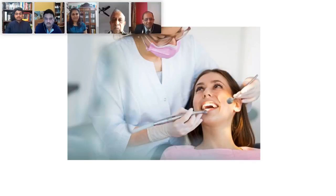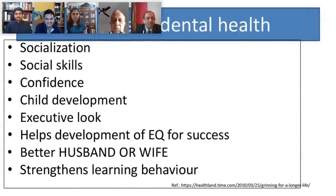Understand that the dentist is a personality development person. He's going to improve your facial index, your smile index, the smile value, and he's going to help you not only in improving your socialization and social skills, but he will boost your confidence. In fact, child development will be reduced if there are oral care problems. If the child has certain inhibitions due to oral care issues, she or he will not smile, will not socialize well, and learning behavior is affected.